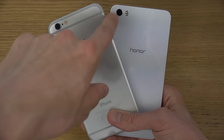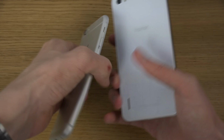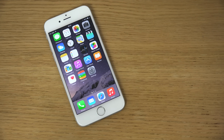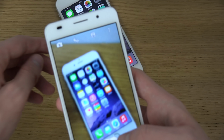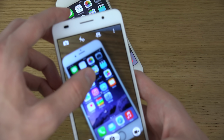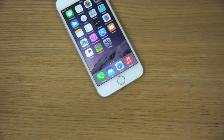You get a 30 megapixel camera here versus an 8 megapixel camera on the iPhone. That's also something cool with this cheaper device. Even though the UI might not look as impressive, it definitely takes interesting pictures with good quality. Let's see here if I can zoom in.